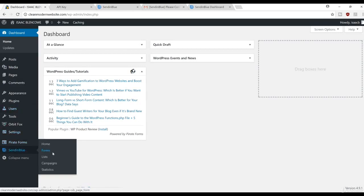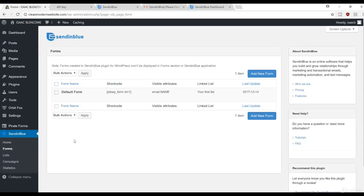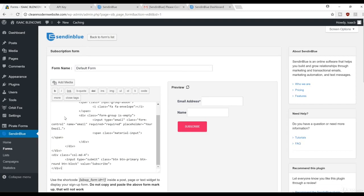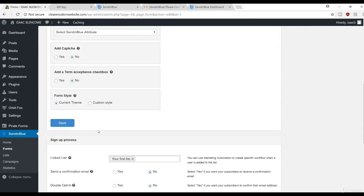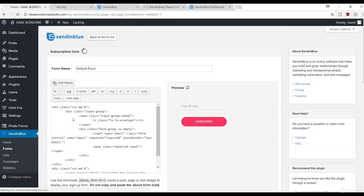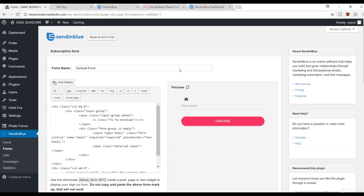Okay, so what we want to do next is go to Send in Blue, then we want to go to forms, and you want to go to edit in your default form section, and you will simply paste in the code that we had before, remembering to delete what we had there previously, and then just simply hit save. Awesome, so that's all good.